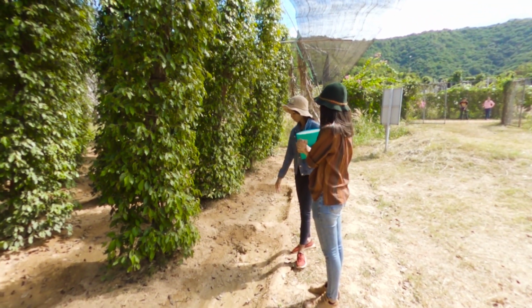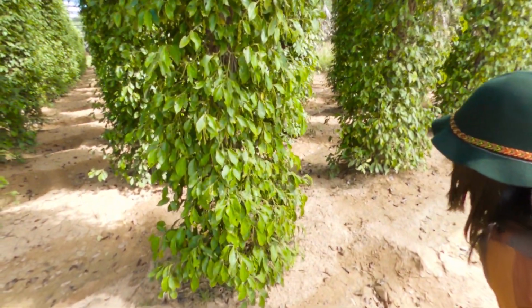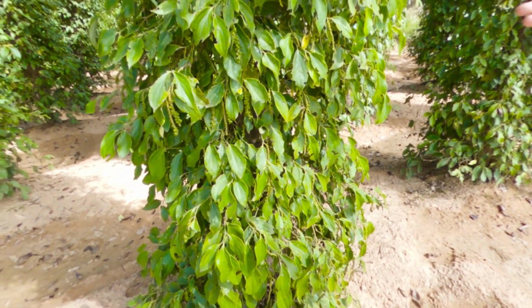First, they start with a flower like this. Right, okay, it's a flower. And then the peppercorn grows on it.